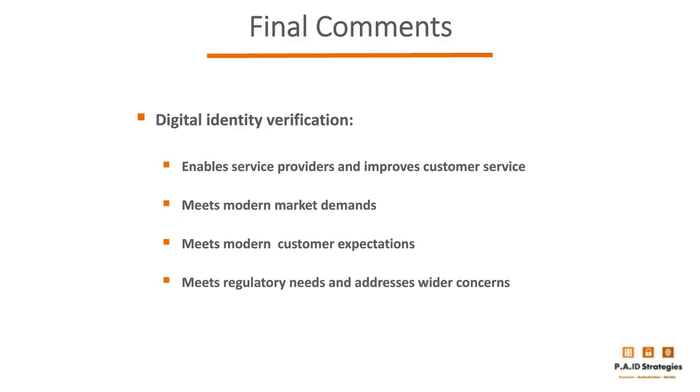We're used to very quick turnaround of services, very quick onboarding. This is the world of Amazon, Netflix, and Uber. So we expect those types of interactions in other areas as well. And also it's fully compliant in terms of meeting regulatory needs and addressing wider concerns and the perception of those services.